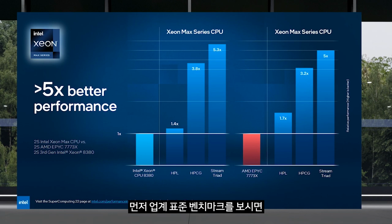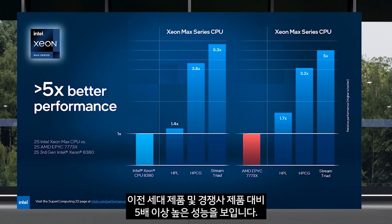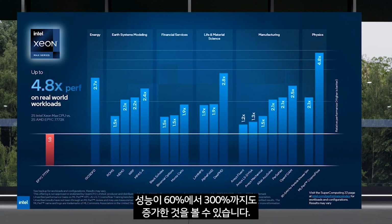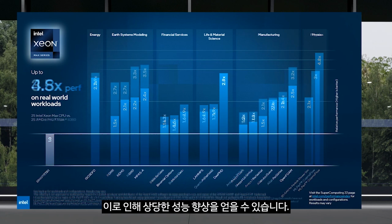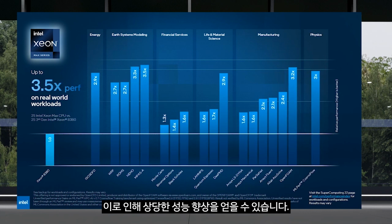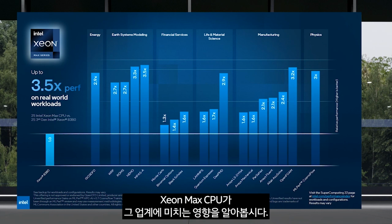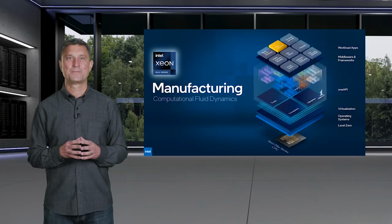First, industry standard benchmarks, over 5x generational gains and versus the competition. Now, looking at real-world workloads, we have gains ranging from 60% improvement to over 300% improvement. These come with substantial performance per watt gains as well. Now let's dive into a few specific verticals and see the impact of Xeon Max CPU.